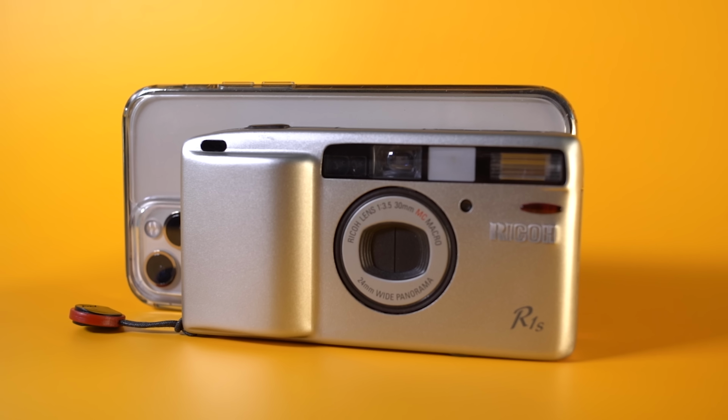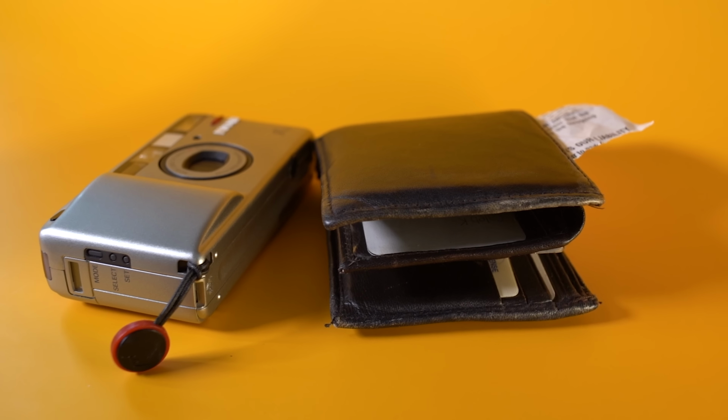First on the list, its size. The Ricoh comes in just under the size of an iPhone 12 and just as thick as your dad's wallet, which honestly is a little too thick for a wallet, but it's just the right size for a camera. No one needs to keep receipts for 5 years. No one.